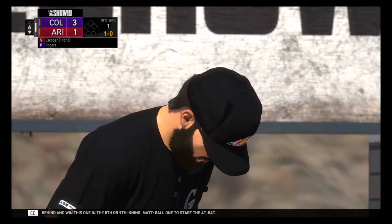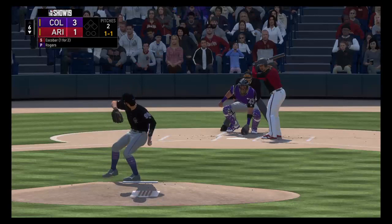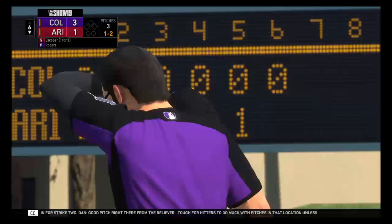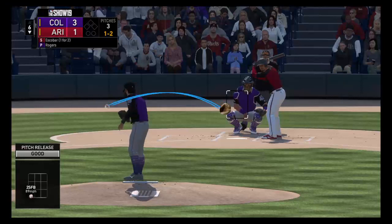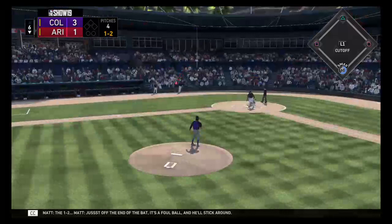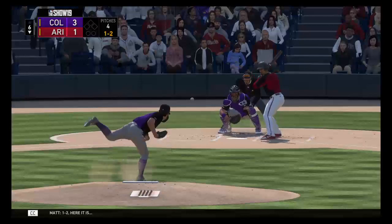And he fires in a strike this time to make it one ball and one strike. In for strike two. Good pitch right there from the reliever. Tough for hitters to do much with pitches in that location. The 1-2. Just off the end of the bat, it's a foul ball, and he'll stick around.